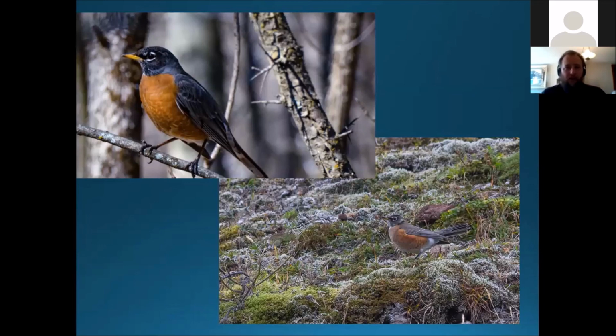But they will nest in mature hardwood forests, and essentially this was their habitat before urbanization of the world, and they continue to use those forests while also having adapted to human landscapes. So that's where they really differ from the house sparrows.